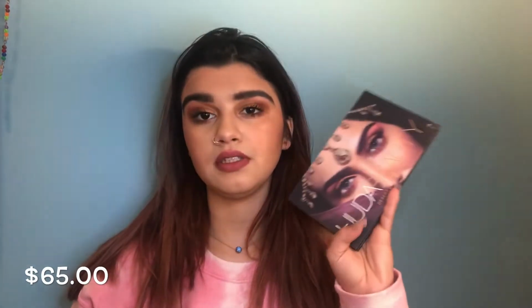Then I have the Huda Beauty Desert Dust palette. Honestly, this was expensive. Very expensive. But I love the packaging, and the mirror inside is really big, so I just thought the quality and the price point for this palette was actually pretty good.